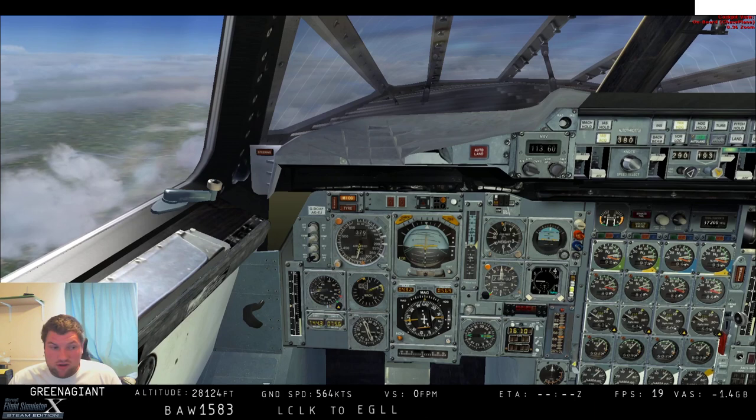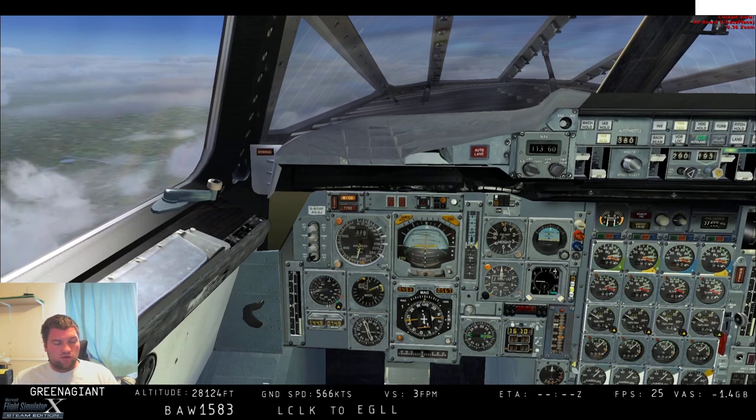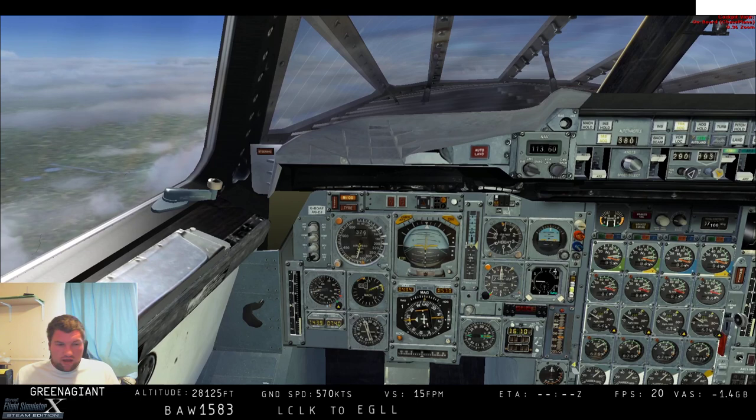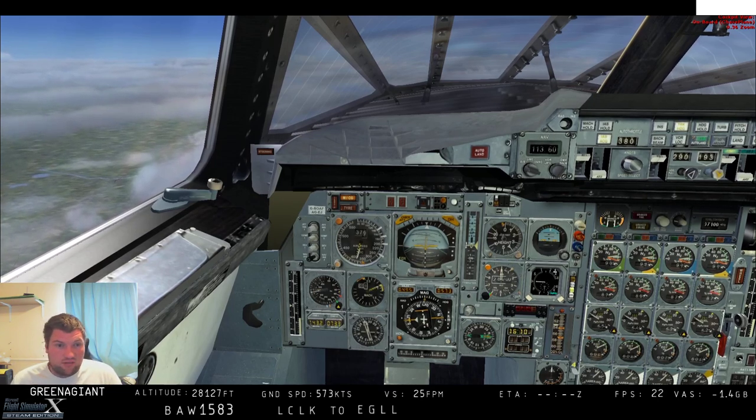Interestingly, it shouldn't have actually cost us much, if any, fuel, because the actual route was a bit of a dogleg, and we've sort of cut the corner, as it were. So I don't think it's cost us too much fuel, if any at all. It may have even saved us, I don't know.